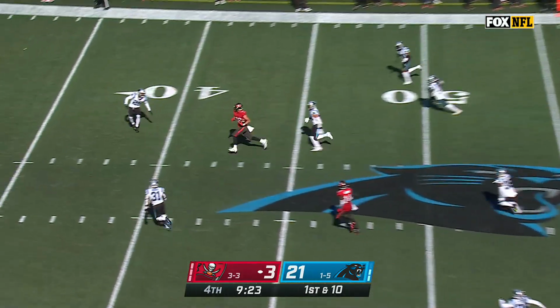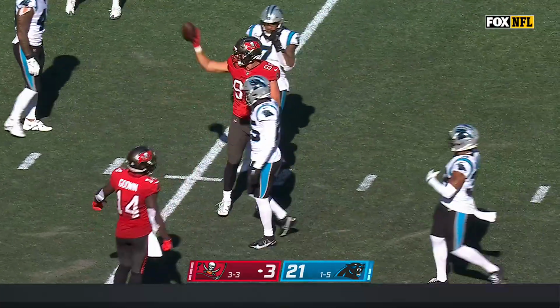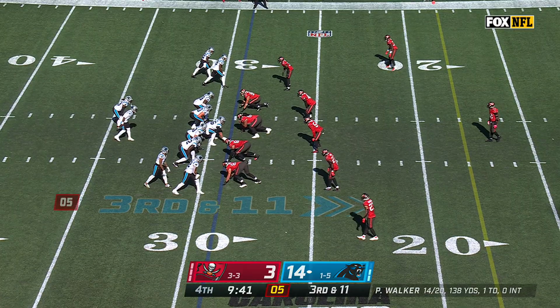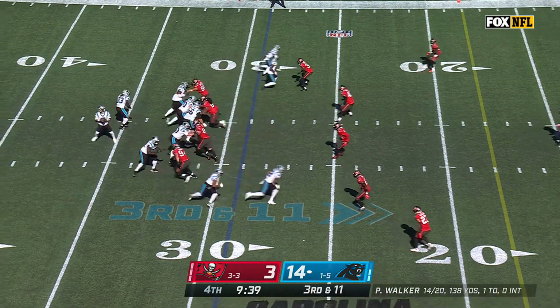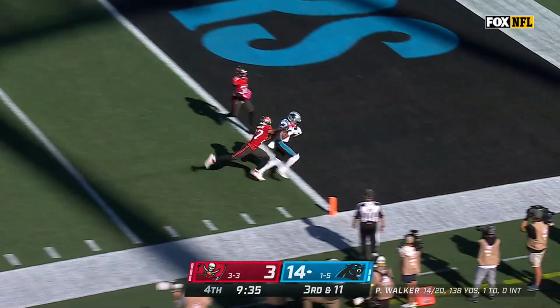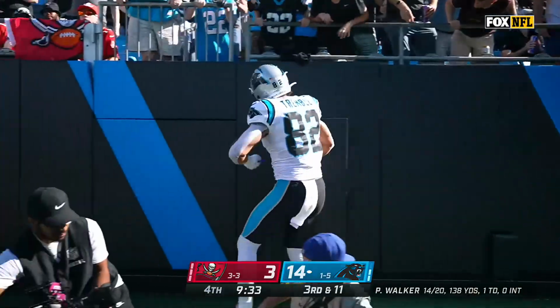34-yard line. Brady fires, caught, and taken all the way down to the 30-yard line by the tight end, Cade Otton, for a 36-yard gain. Walker fires, caught, touchdown, Tommy Tremble.